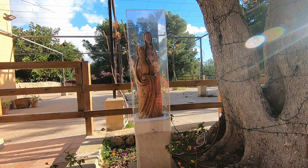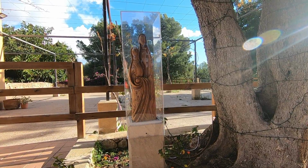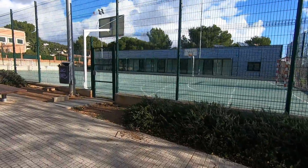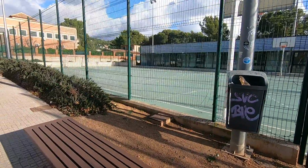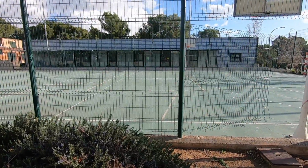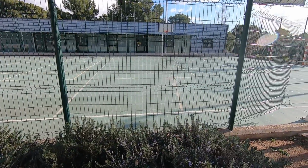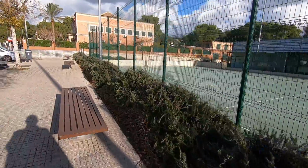And here's a wooden sculpture which has been placed here. It's quite nice, inside its protective casing. And when we lived here, this area was just a piece of red ash playing area, a football pitch, and there was a little park which I used to bring the children to, I seem to remember, and they would play on the swings and I would read a book. But they built this sports area, sports complex, which I guess is used by the locals, maybe even the school.